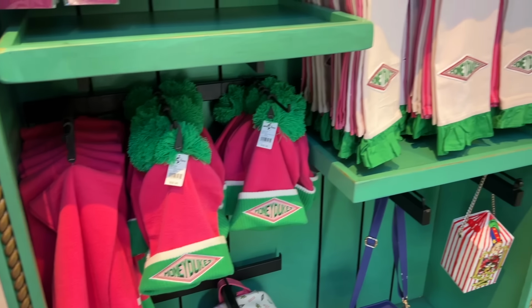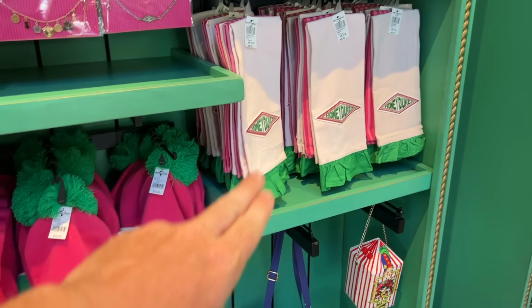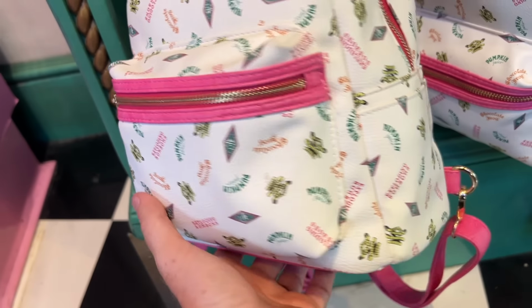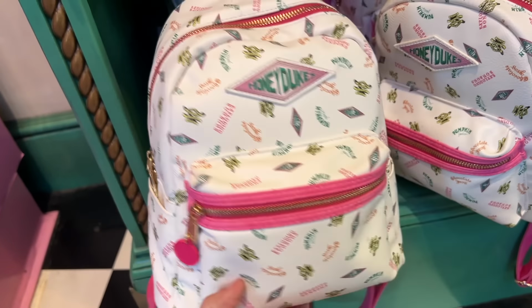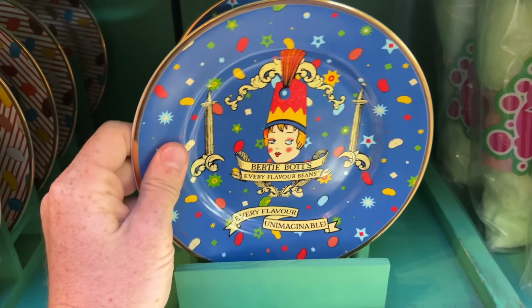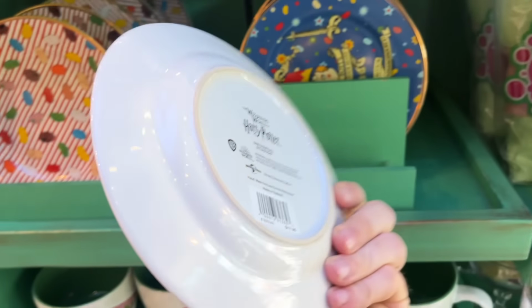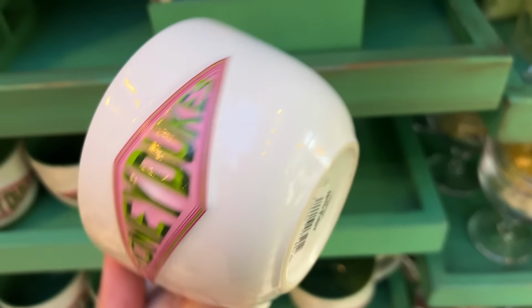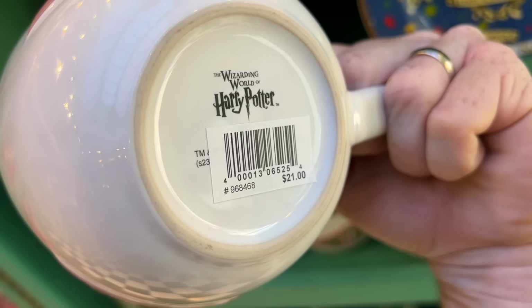There's some Honeydukes merchandise in here too. Some tea towels, a hat, but check this out. Is this a Loungefly? I don't see the Loungefly logo, so probably not. Priced at $82 though. Ooh, we even have some plates in here. Bertie Bott's plate, $17. And a Honeydukes mug, $21.